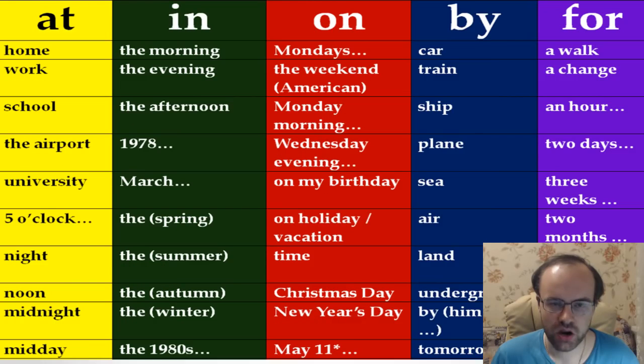I hope that's clear. Okay, let's talk about in. We say in the morning, in the evening, in the afternoon. Then we use in with years. For example, in 1978, in 1999, in 2015, and so on. We also use in with months: in March, in February, in December, in April, in July, and so on.